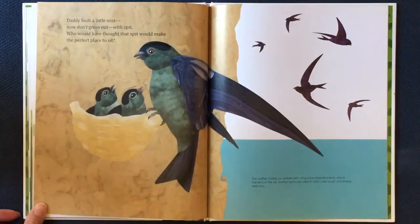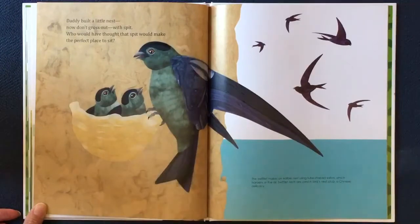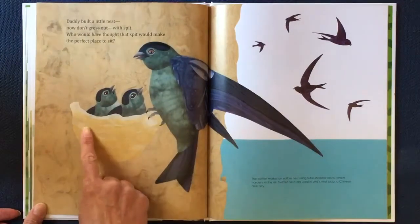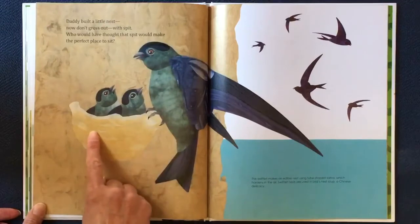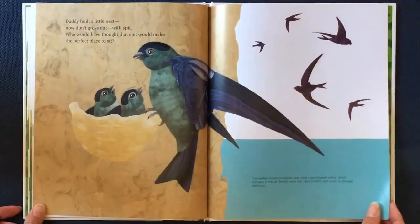Daddy built a little nest, now don't gross out, with spit. Who would have thought that spit would make the perfect place to sit? The swiftlet makes an edible nest using tube-shaped saliva, which hardens as it dries in the air. Swiftlet nests are used in bird's nest soup, a Chinese delicacy.